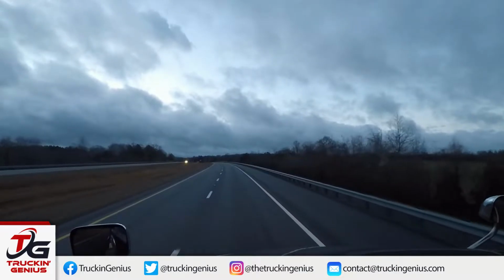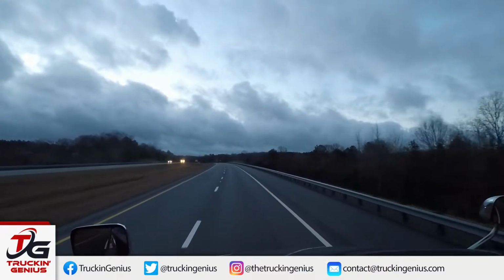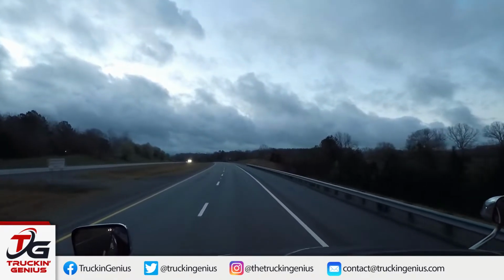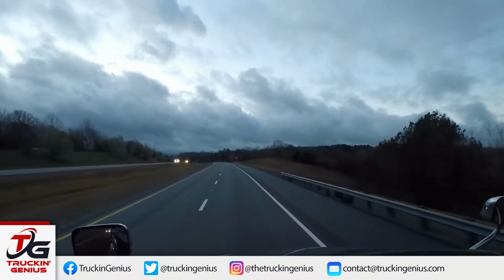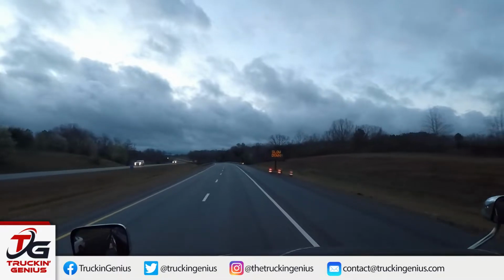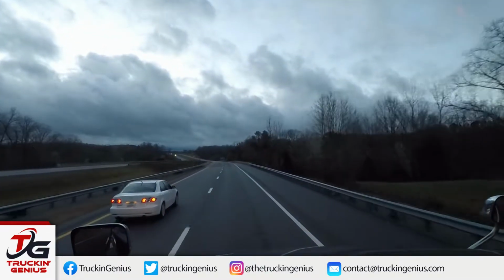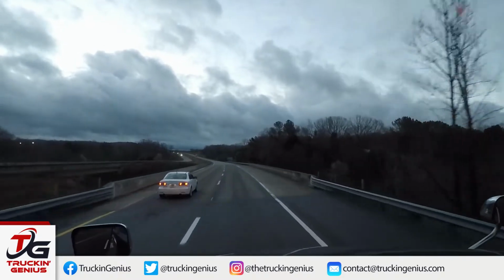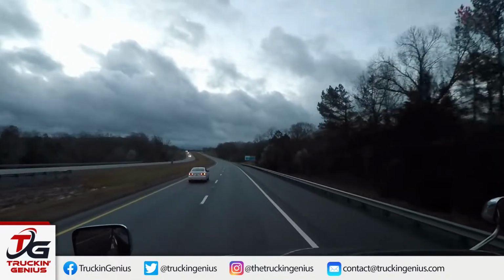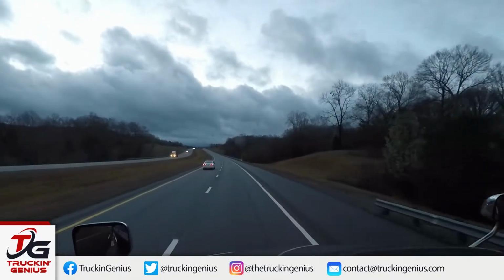Brokers will all the time tell you, well, I can't pay you for your deadhead miles. No, they can't. So it's up to you to, number one, take the time. When you see a load you want, you need to estimate the mileage, using Google Maps or something like that, from where you are to where the load picks up. And this goes back to knowing what your operating costs are.